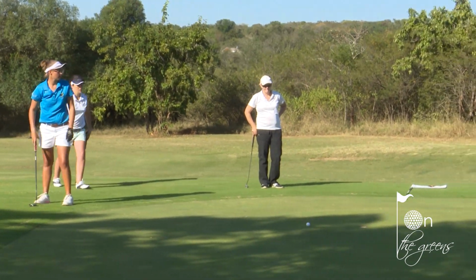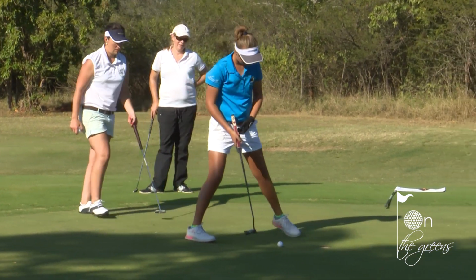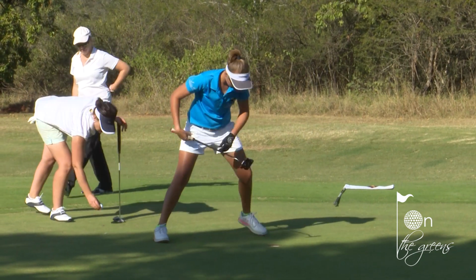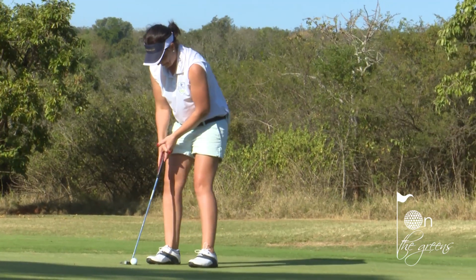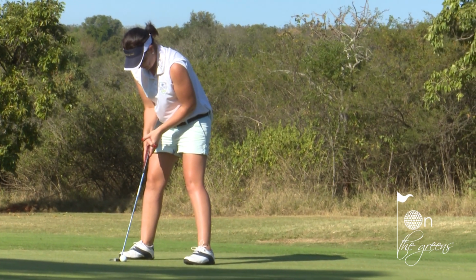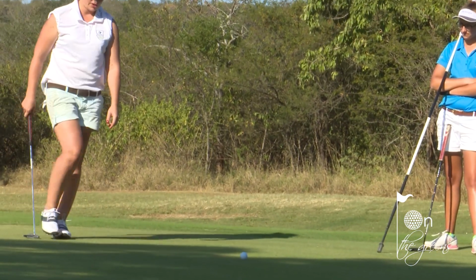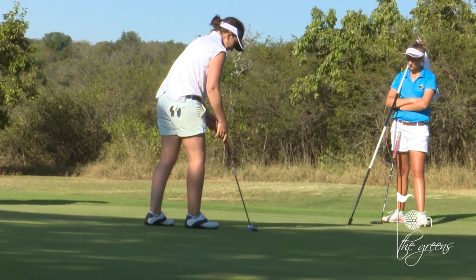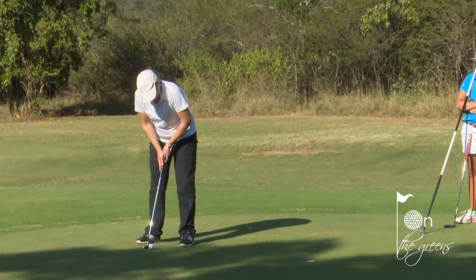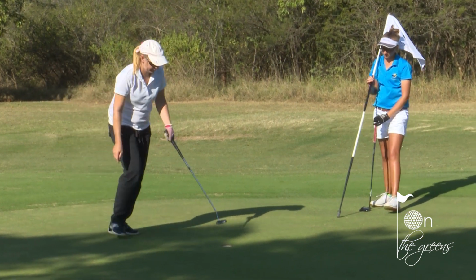Coming from a different angle, Petrone doesn't hit it firm enough. Walks away with a bogey. Anzel going for her par. It doesn't drop. Can Teresa drop hers? Oh yes, good putt.